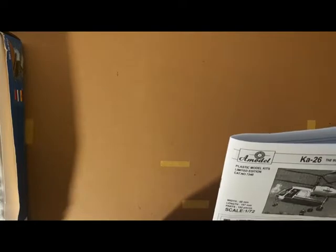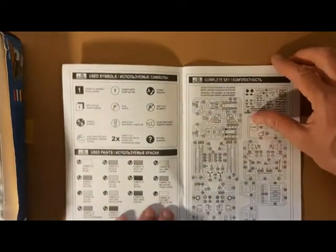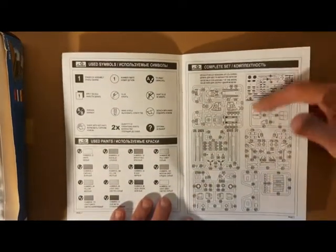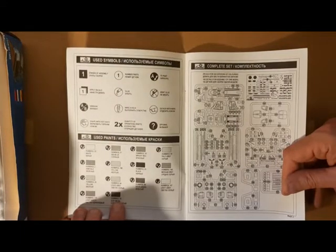Now, this is not the latest kit by any stretch of the imagination. So we'll look at the instructions. Fairly typical A Model style. Sprue call out. Everything in black and white.